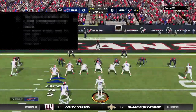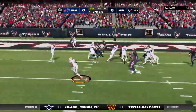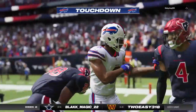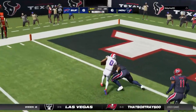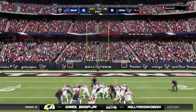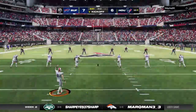Here is 3rd and 5. And they'll send the slot in motion left. He'll get an opportunity with it on the touch pass. And he will score. Touchdown, Buffalo. A great play there. His 5th touchdown now on the year. And the Bills are an extra point away from taking the lead. Extra point by Bass, up and good. And they take the lead here at 7-6.